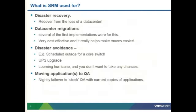So why do people use Site Recovery Manager? Obviously, disaster recovery. That's the first use case for this. We've had a problem at a data center and we need to recover. Now, thankfully, disasters are relatively rare, and most of our customers have found that they don't need to use Site Recovery Manager for an awful lot of disaster recovery. So there are a few other use cases that are actually much more common than disaster recovery itself.